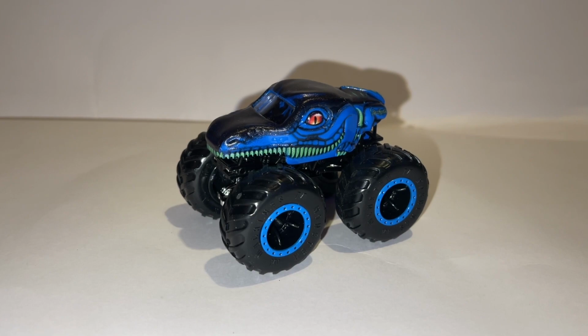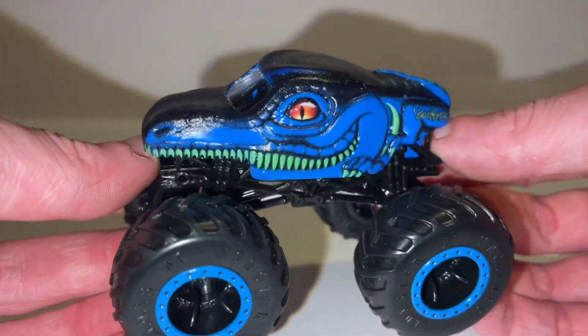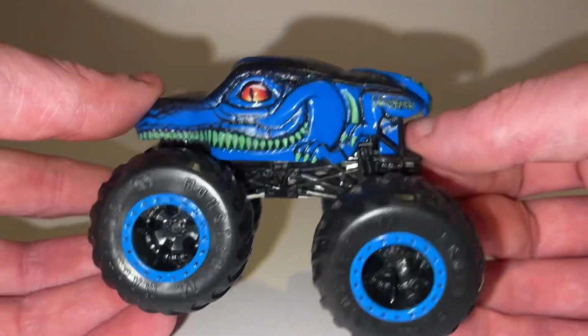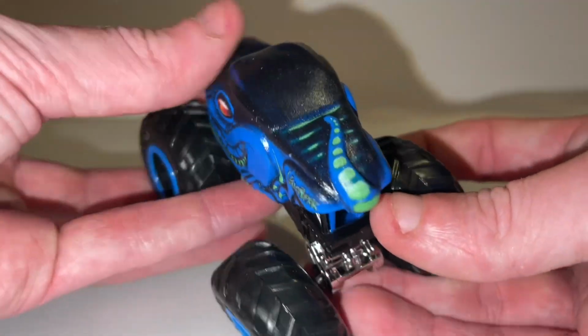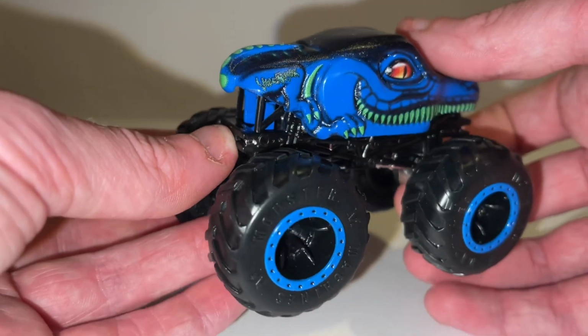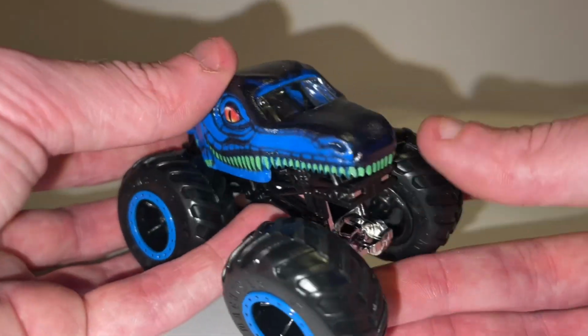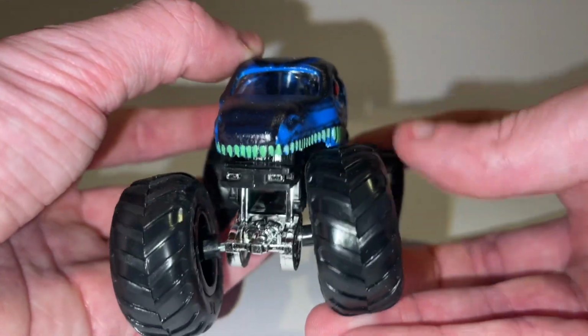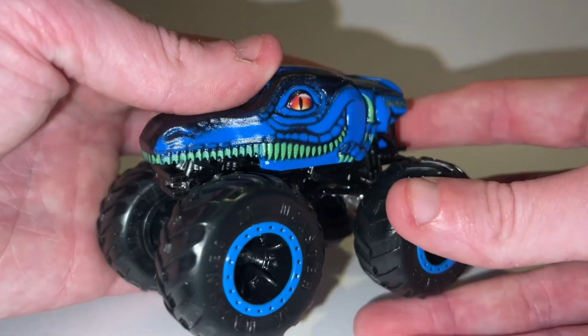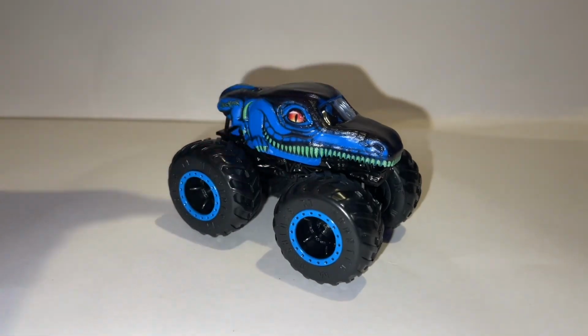But this truck also looks very nice. Once again, all the detailing has been captured very nicely. All of the same sort of scales and ridges, all the teeth, all the claws, legs. It's very, very cool, and there's some subtle dark blue in with the black on the roof as well. I don't know whether that's just a printing error or what, but it looks very cool indeed, and this has become one of my favourite monster trucks in my collection. Despite the fact I prefer the orange version, yeah, this is actually the truck I prefer in my collection. You heard it here first.